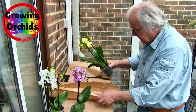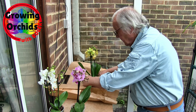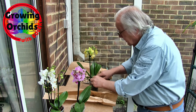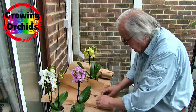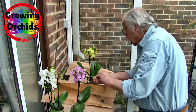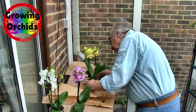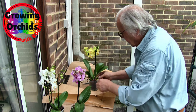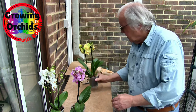What about that then? That is a beauty. So I'm just hooking the bark out from the cracks of the leaves, but we've still got some in the sleeve. We will put that back in the pot. You can see where it's come from. There we go. I'm well pleased with that one. Well pleased. So what have we got then?